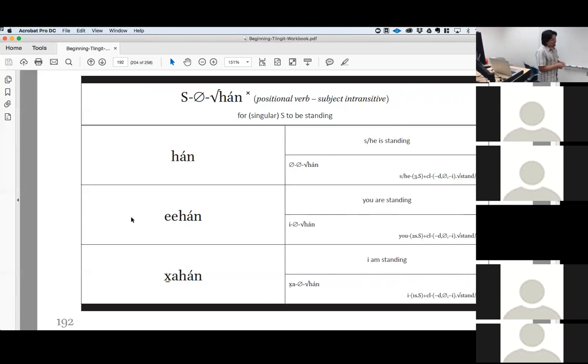So we also get a little bit of some Tlingit math here. Zero and zero is zero, so there's nothing there, just han. I and zero is e. That's what pushes that vowel to go long. Cha plus zero is just cha. Just things to look at.